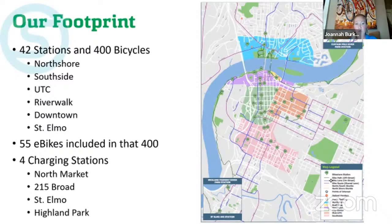And then just recently, when we introduced the e-bikes to the system, we also introduced 4 charging stations. There's one located in St. Elmo at the bottom of the incline. Also, there is one on North Market, which is by the Publix. There is one at Tatum Park, which is in Highland Park. And the one in the middle of the city is at the Shuttle Park, right beside Mellow Mushroom. So there are stations all around downtown.